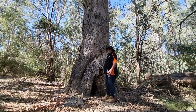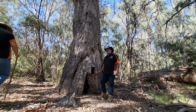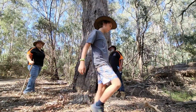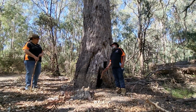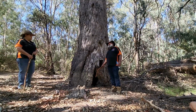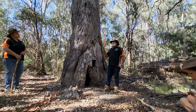This has been vandalised, of course, now, hence the reason why the cuts are here. We had some young community members come and try and set this on fire. But back in the traditional days, of course, when there were women here, there was a constant fire here on the outside, and the smoke would have been fanned through or naturally sucked through this tree, and it would have been a huge chimney.